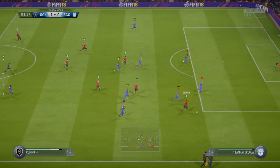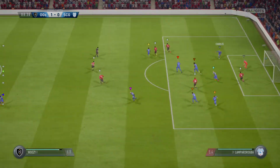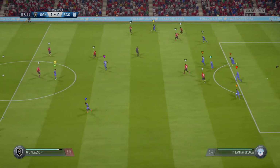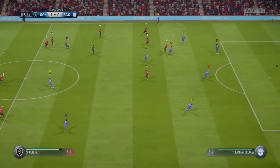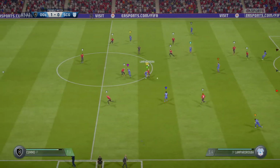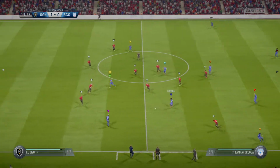I like the look of this attack. And it's a shot now! Out in front of goal. Charles. It's Drogba. Takahashi.